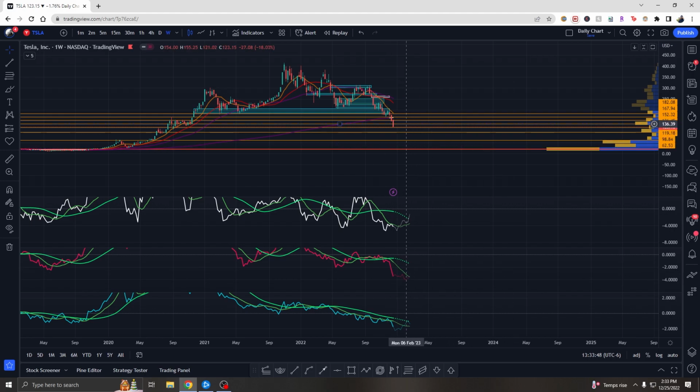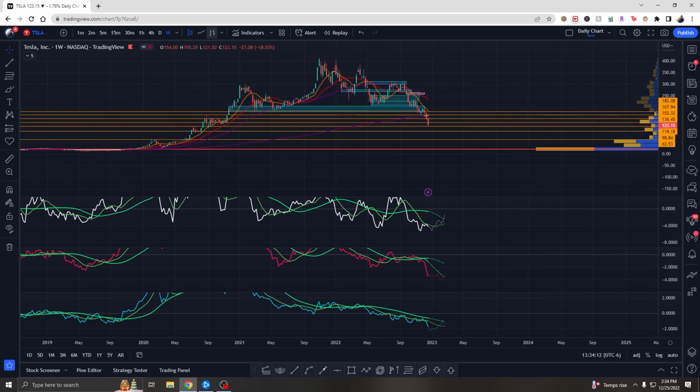What that indicates is that it will probably hover over here for a while before breaking down, and if you see here, after the 100 level there is not enough volume and it can quickly bring Tesla down to the 60 level. In that case, that will be an extremely bearish scenario. So that's what the current price action and these indicators are suggesting, that there is more downside.